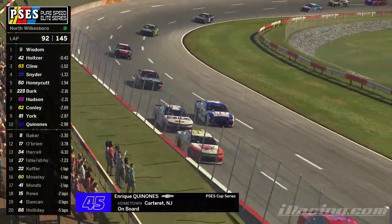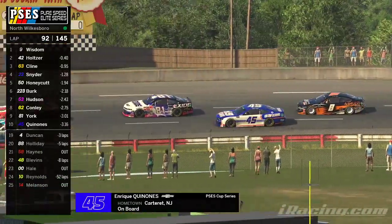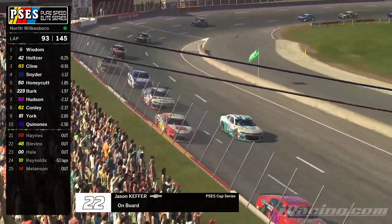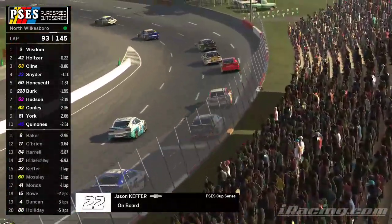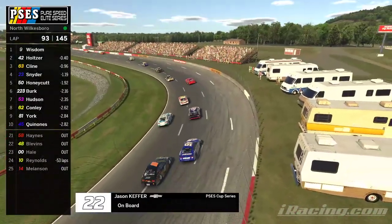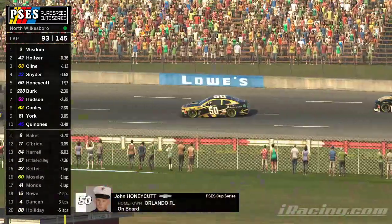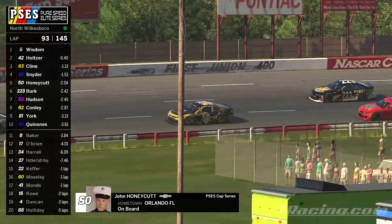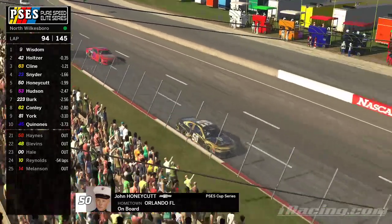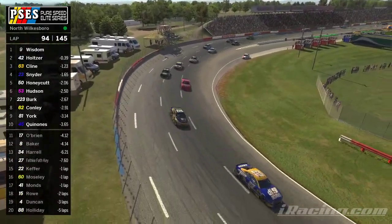Yeah, the 22 of Jason Keffer, he just came out of pit road in front of our leaders, warned the leaders. They were able to miss him with no incident as he's keeping it down on the bottom. And honestly, at a short track, I think that's where you need to be to get out of the way if you're damaged or a little bit slower, is to use that bottom lane, especially with how much width there is in this track to use it. That keeps you from exiting the corner behind that lapped car if you're running him down. But anyways, still side by side up there.